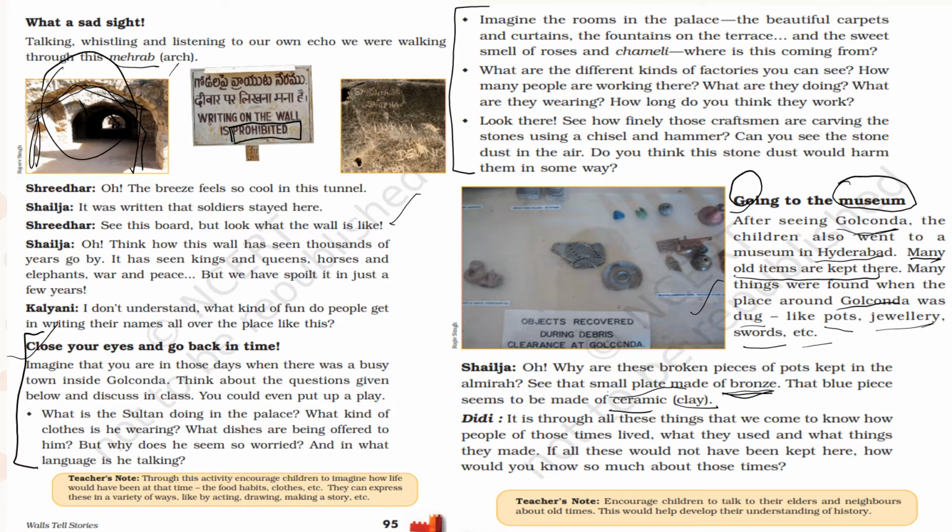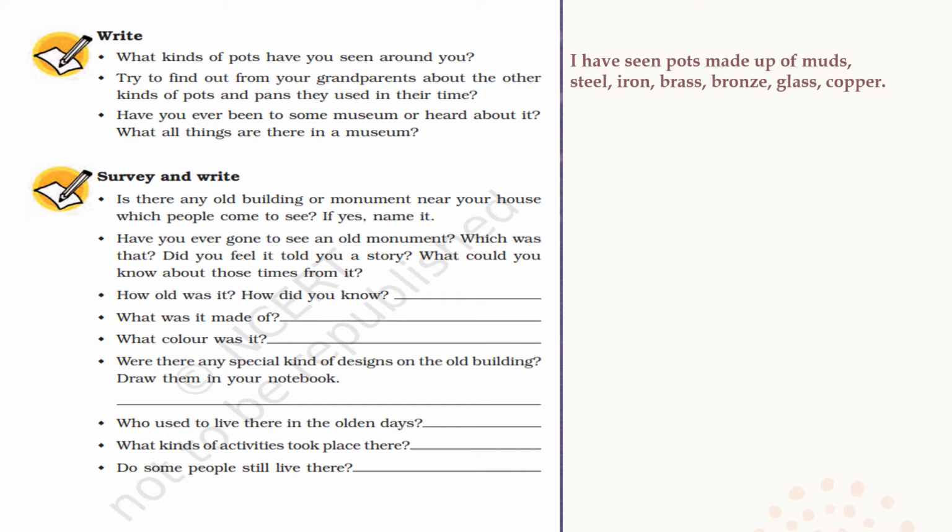out all these things. Moving forward, it says, this is a question, it is in the right section: What kind of pots have you seen around you? So pots in which the utensils, if we talk about. So we have seen pots made of mud, then made of steel, iron, brass, bronze, glass, copper, crockery, the glass. Then we also have seen the pots made of ceramic, if we talk about that.